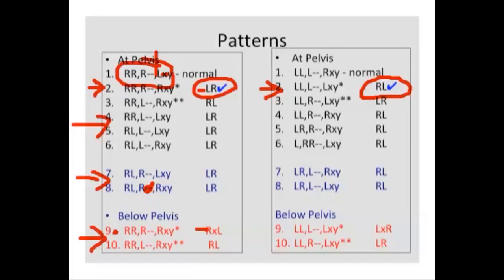Same thing in this one, number 10. Okay? Number 10, RRL and R. This is RRL and R. This is an RL, and that's an RL. They're the same, but they are different. Okay? They are different damage points. So the release sequence is the same, but the damage is different.